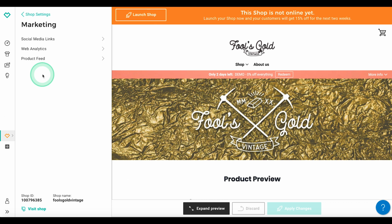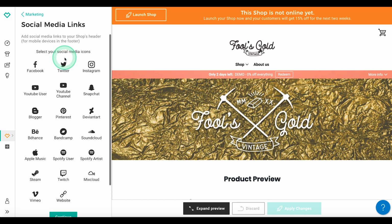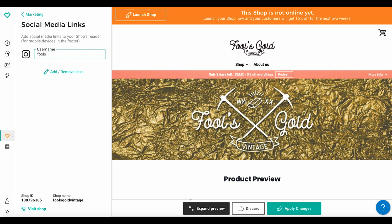Let's have a quick look at the Marketing tab over in our shop settings. This is where you can add your social media links that will appear in the header of your shop. For me, I have an Instagram for my brand, so I'm going to add my handle right here. No URL, no @ symbol, just the handle.